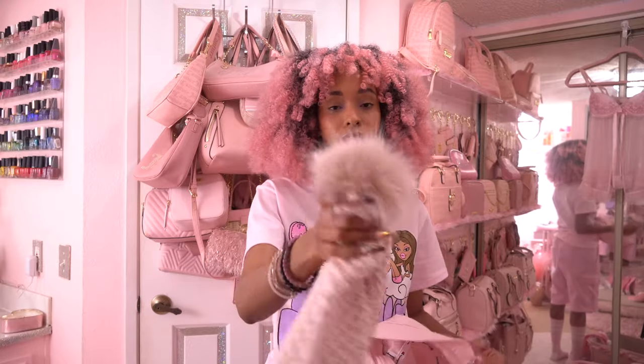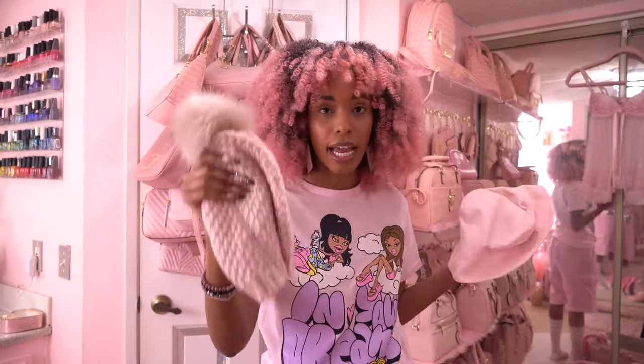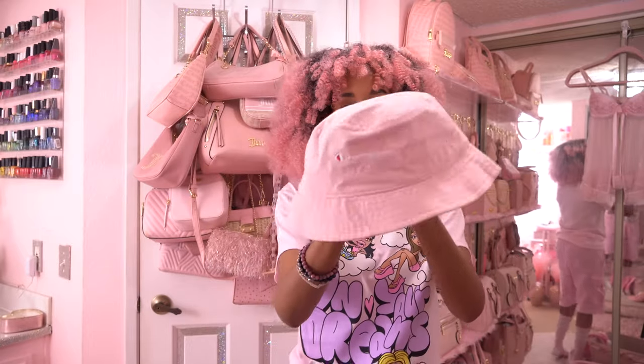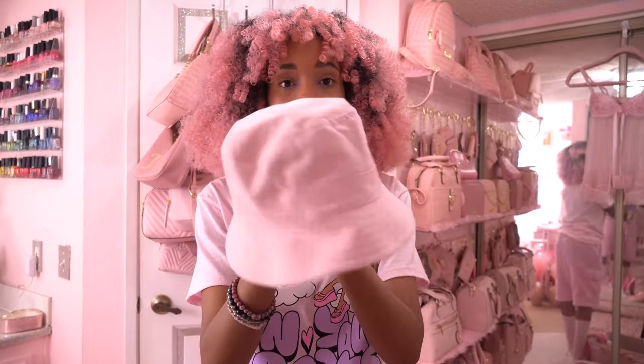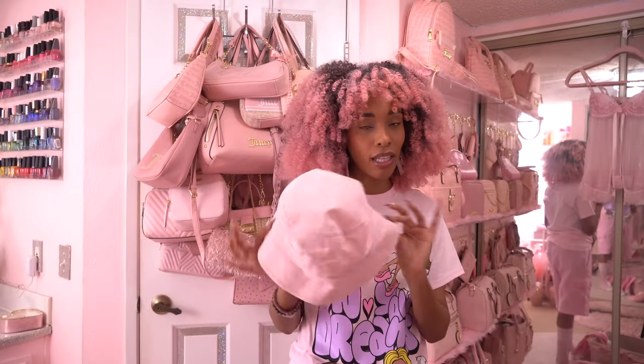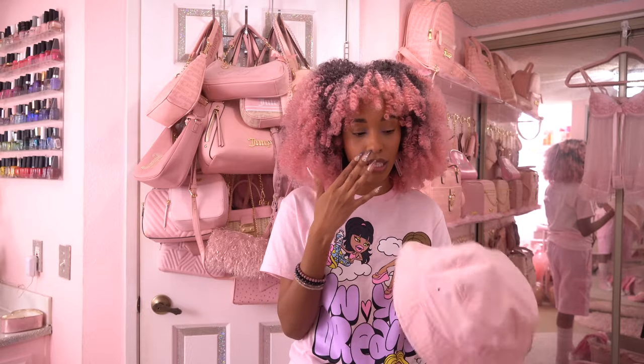Okay, so I have this little pom-pom hat. It's just a winter hat, a regular everyday hat. Definitely need this when I go home. I have this Champion bucket hat that I've worn a few times. I love this hat, especially in the summer, because I live in California, you guys, and it gets pretty hot and I need to protect my face from the sun.